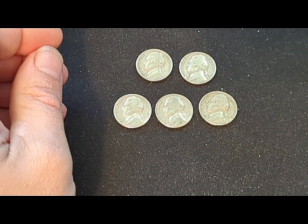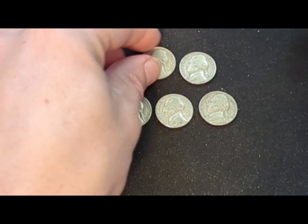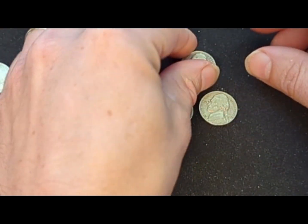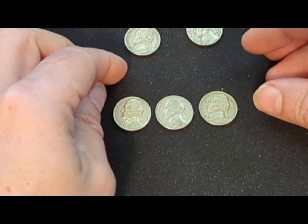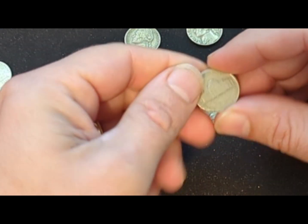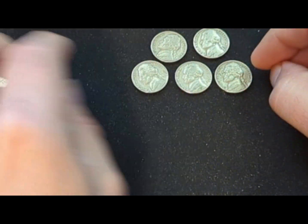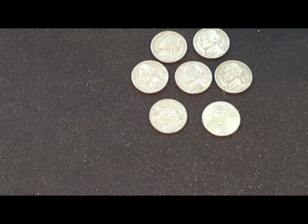No real key dates as I'm looking at these, and I'm pulling out my cheat sheet here. We did have the 1939, and that was no mint mark, so I got 1939 Philly, no, not a key date, not a low mintage. We had a 1941 Philly, again, not a key date or low mintage date. Let's see here, we have a 1954 Denver, a 1955 Denver, a 1958 Denver. So 5 good finds, fun error, and a Canadian and a foreign. So Bank B won that battle.